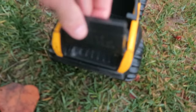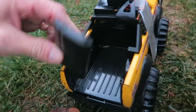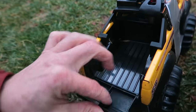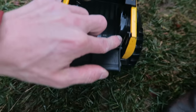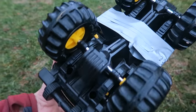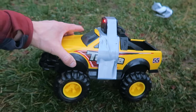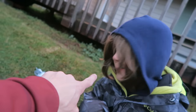Something broke. Let's see here. Man, the tailgate broke off. But is it broken or did it just kind of pop off? See if we can put it back on. Oh, there we go. Easy peasy. Fixed up. Nice. Hey, does it all look good? Nothing bent. Nothing broken. The tailgate just popped off. Dude, it worked. Do you want to give it a try?